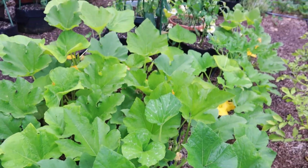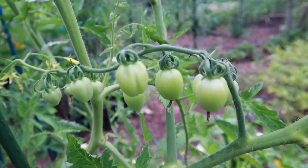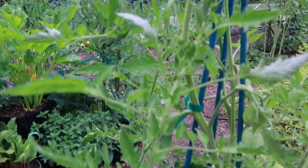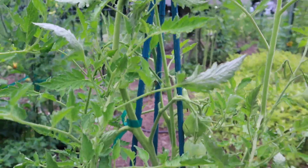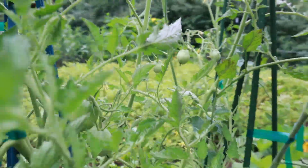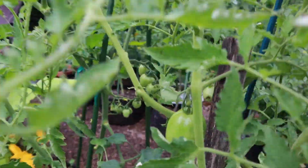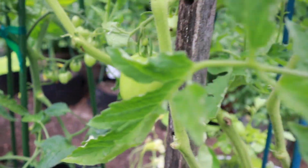This is a sweetheart cherry tomato, a Sapola, which is that Roma style, gnarly wild looking plant. And it's got a really good size tomato on it. That's the biggest Roma I've ever seen.